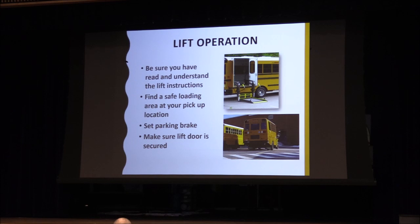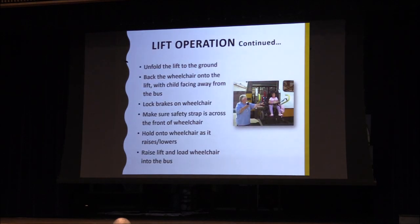I feel like I pushed the button too soon. But for student safety, make sure each step is followed properly. Lock the brakes, we talked about, safety strap. When you're loading a wheelchair, you're always supposed to have your hand on the wheelchair as it's going up or coming down. When you unfold the lift to the ground, make sure you back the wheelchair on, it never goes forward. Lock the brakes.